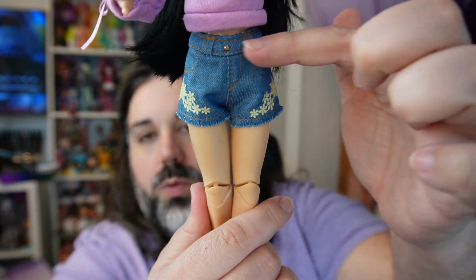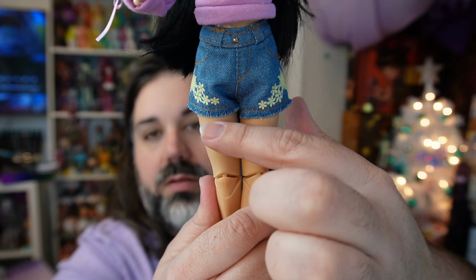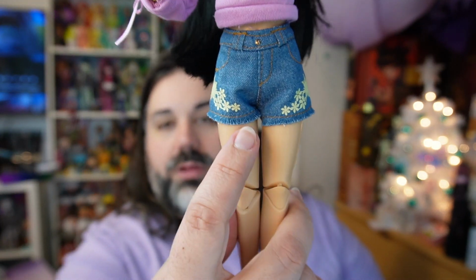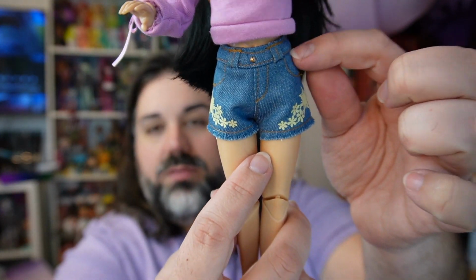I will say that these shorts are just ever so slightly uneven. If you see, the waistband is across this way, but this short leg is a little shorter than this one. But that's just, you know, when you mass produce something on an assembly line, you're going to have variance every once in a while, but it's not a huge difference. And if you adjust the shorts a little bit, then you can't really see it. Although now it looks like this waistband over here is up higher. But like I said, it's very small things.